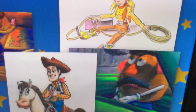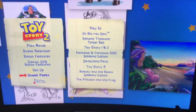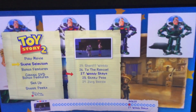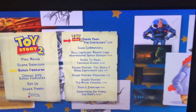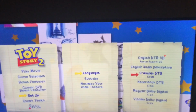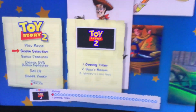So we've got play movie, scene selection, and yeah, bonus features, audio commentary, classic DVD bonus features, setup, languages, subtitles, maximize your home theater, sneak peeks, and yeah. And that was the UK Blu-ray menu walkthrough from 2010.